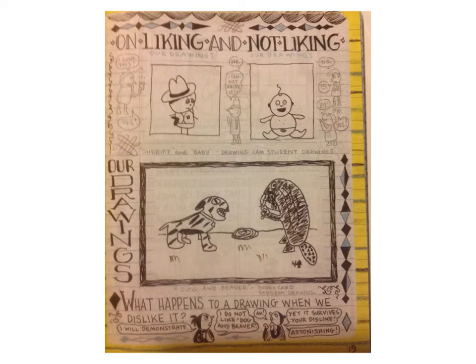So here she says, "What happens to a drawing when we dislike it? I will demonstrate. I do not like dog and beaver. Yet it survives your dislike. Astonishing." So I share that just because I want you to make the attempt to do some drawing, even if you don't like your drawings. And I share these drawings also because they are so rudimentary and so childlike that I'm hoping that it will take away any of your fear if you do have fear about drawing.